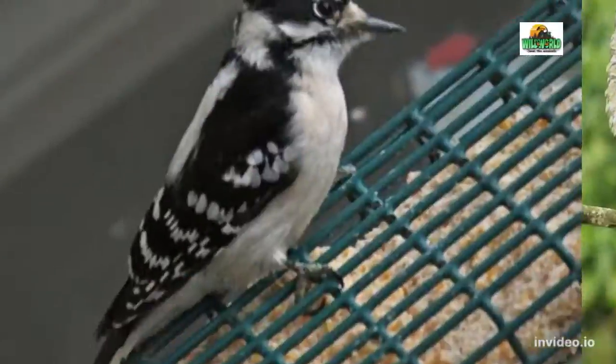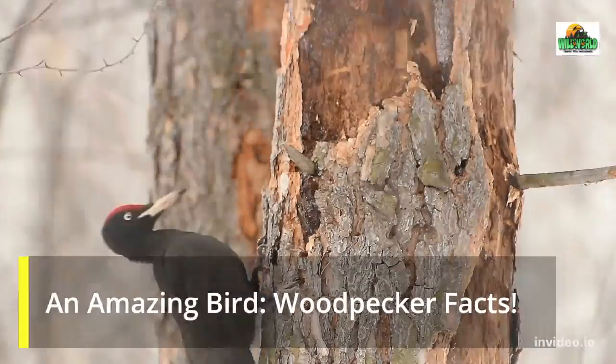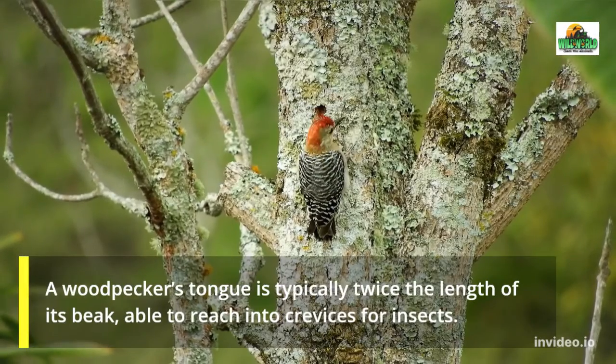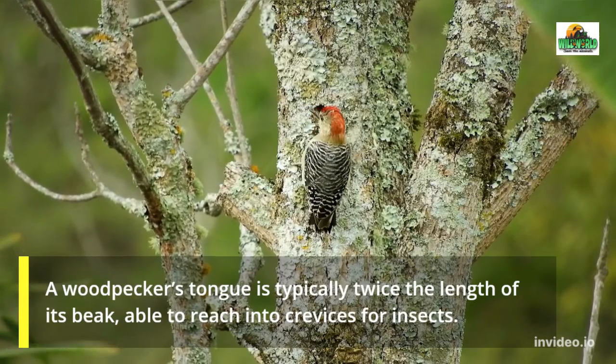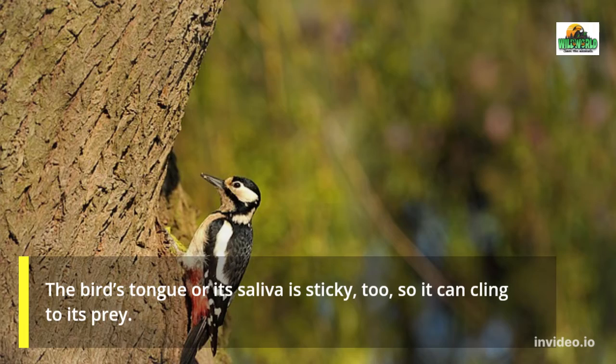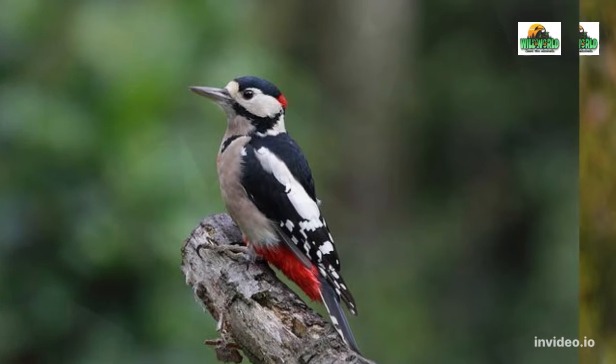Woodpecker. An amazing bird. Woodpecker facts. A woodpecker's tongue is typically twice the length of its beak, able to reach into crevices for insects. The bird's tongue or its saliva is sticky, too, so it can cling to its prey.